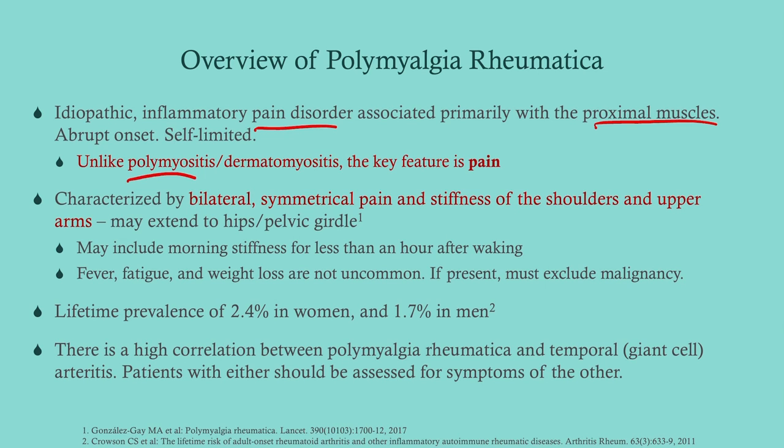Okay, so what we look for is a symmetrical pain and stiffness of the shoulder and upper arms, can extend to the proximal lower extremities, but it is more of an extremity thing. You can have constitutional features, so be careful about that. If you've got a patient who's got unexplained fever, night sweats, unexplained unintentional weight loss, you need to consider working them up for a malignancy. So we think of the possibility, maybe a lung cancer if they're a smoker, or maybe breast cancer. Maybe they need to get their colonoscopy. Maybe we need to do an SPEP for multiple myeloma. You got to start thinking about those things.